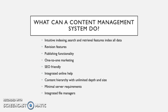A CMS may also provide tools for one-to-one marketing. One-to-one marketing is the ability of a website to tailor its content and advertising to a user's specific characteristics using information provided by the user or gathered by the site.